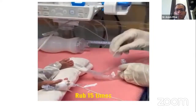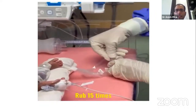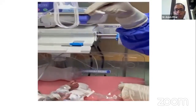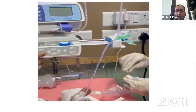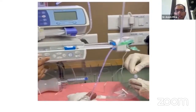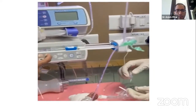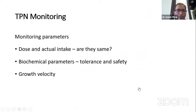Then connecting again, we should use a completely sterile technique. So 15 seconds scrub the hub. The hub of the central line is being scrubbed with an alcohol swab. And the TPN solution is being connected to a PICC line that the infant has over the saphenous vein. So those were the steps of preparing and connecting a TPN.